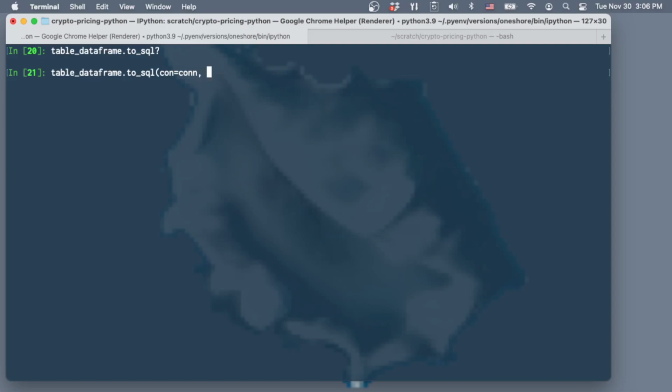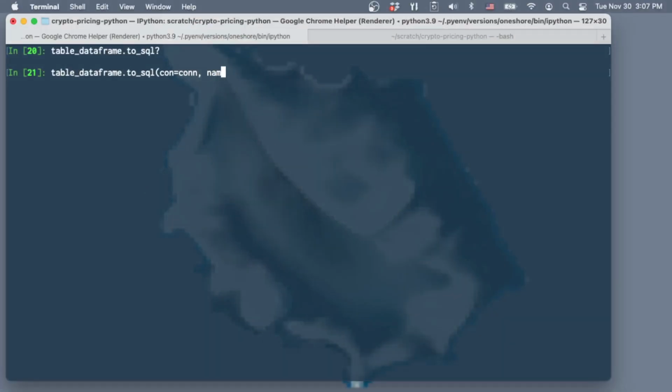And let's see, back to notes for the other parameters. So we've got our connection. I think the next is, oh yeah, name. That's the table name that we want to use. Our database name is part of our connection string. Our table name, though, we're specifying here is our prices.